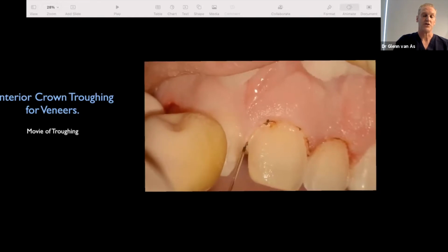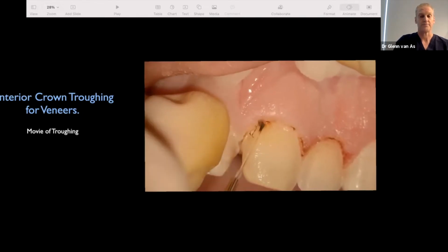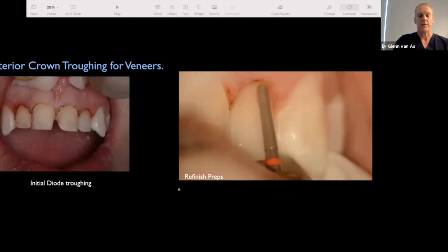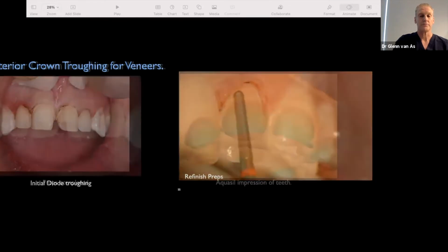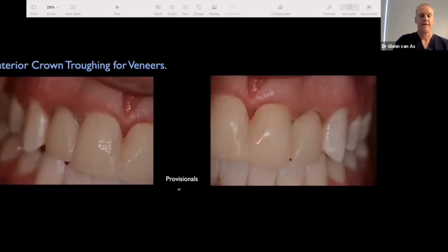And if you need to push the tissue back more, you can do so with one of these products like Expasil or Traxident. Here you are afterwards, and then I'll refine my preparation margins, refine the preps, trying to be as minimal as possible. And then we took our preps and took our impressions and put some provisionals on. Now, my provisionals are nowhere as nice as David's, we put the provisionals on.